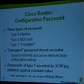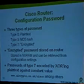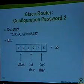It turns out that the password in this type 7 format is created by an XOR against a constant block, against a constant value. This encrypted password is stored on the router in the non-volatile RAM. You can retrieve it through various commands of the configuration settings and determine what the original ASCII password is. So here's the actual constant block that they use in ASCII. We'd look at the hex equivalent without the quotation marks.